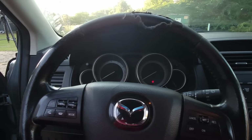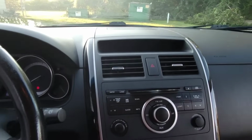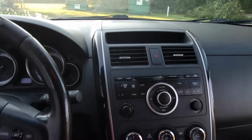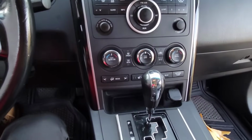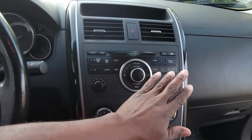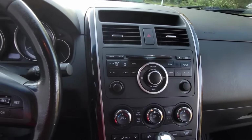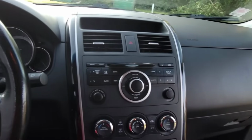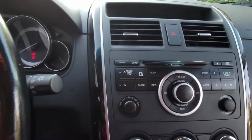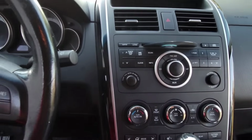This is the base model. The base model of this 2012 Mazda CX-9 is the base model because it doesn't come with the options of rear view camera, navigation, but it's equipped with MP3, CD changer.